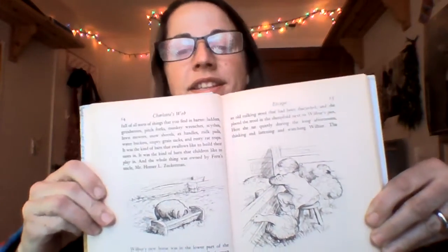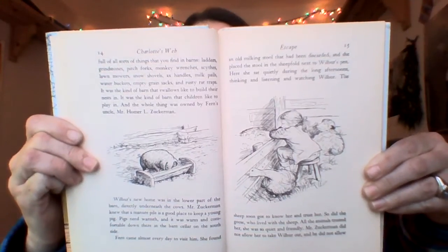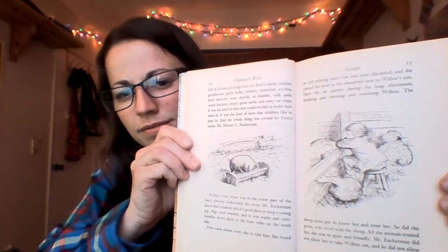Here's Fern sitting on the stool next to Wilbur, who is in his pen in a manure pile in the barn.